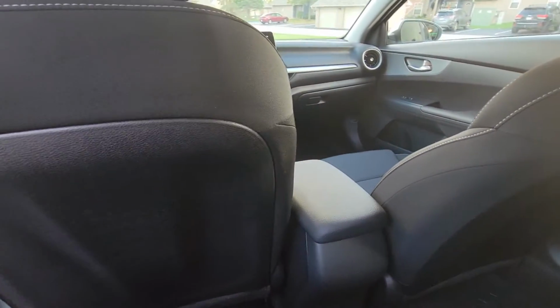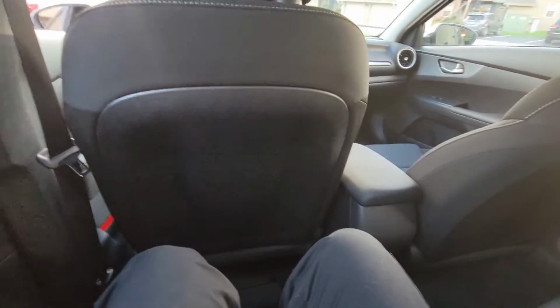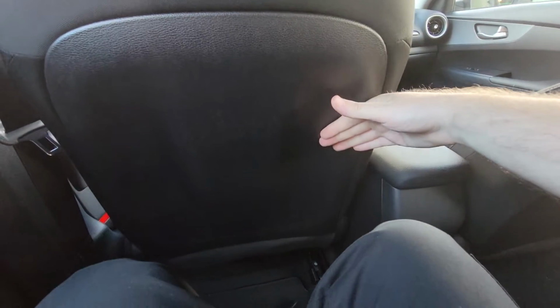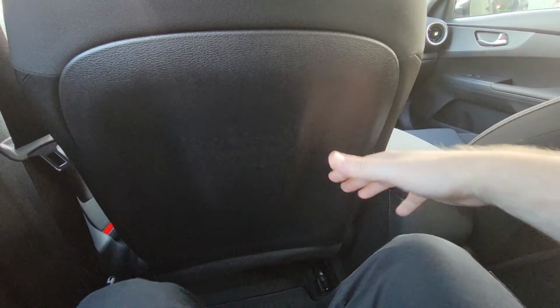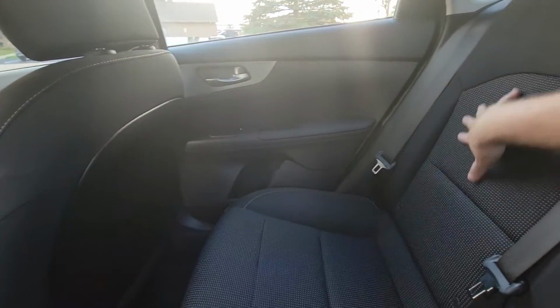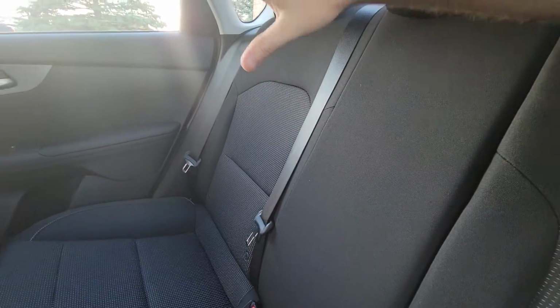Getting into the back, there's a surprising amount of room in this car. I'm 5'7". The seat is where I sit. And I mean, you gotta have 6 inches. I have 6 inches of legroom right here. I think it's very, very comfortable. It's very Spartan, nothing too fancy, not even a fold down center cup holder, but that's okay.